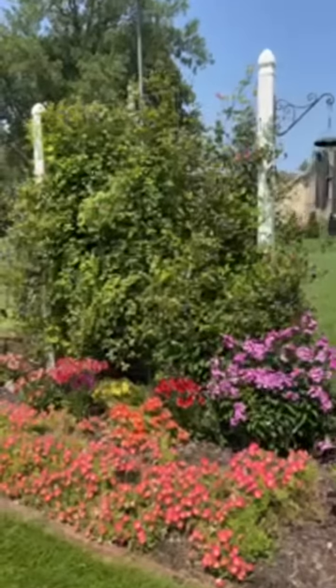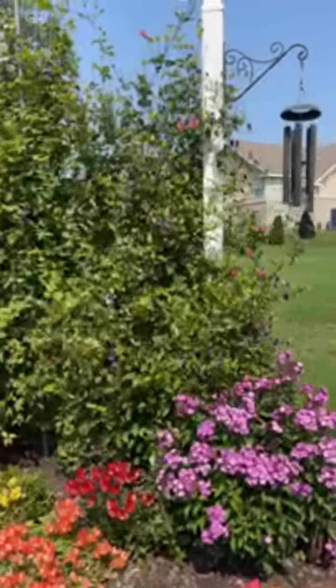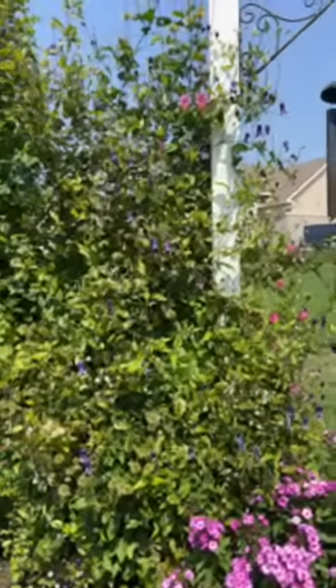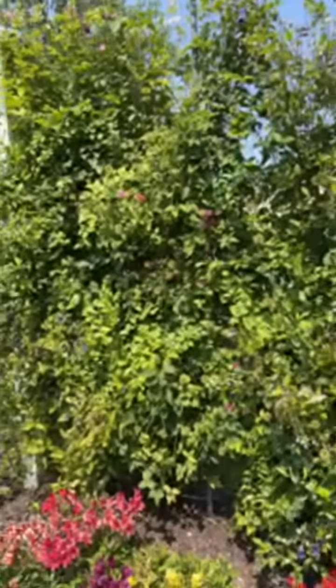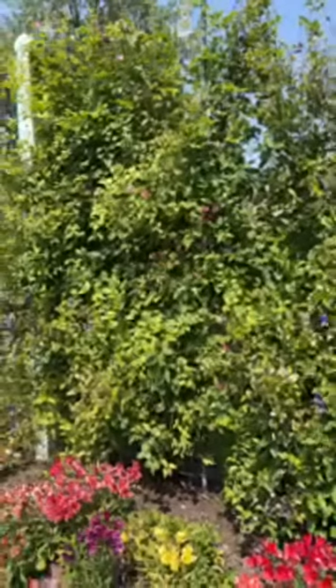This here is a clematis wall. I guess we do have a few things blooming here. We've got some clematis Ragucci, which is the purple, Princess Diana, which is the pink. The burgundy is Montana Maline. There was some white, which was Candida, on here.